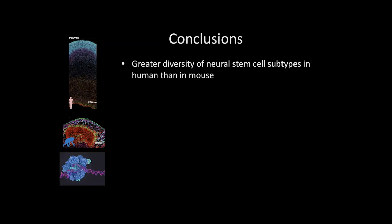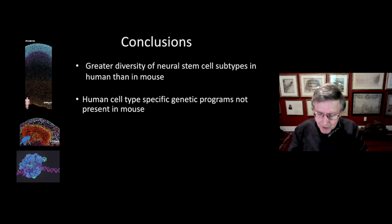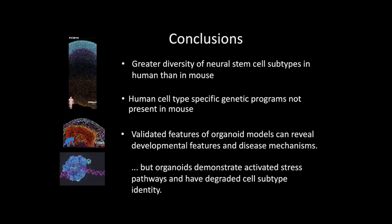That the human cell type specific genetic programs are not always present in the mouse. And for multiple diseases that require understanding of those pathways, it may not be possible to actually model them in a mouse. And organoids have validated features that can reveal developmental and disease mechanisms, which I think are the big advantage and the attraction that they have. But you have to keep in mind some of the problems, including, as I've demonstrated here, the activated stress pathways and the cell type identity, which is not as crisp as it should be.